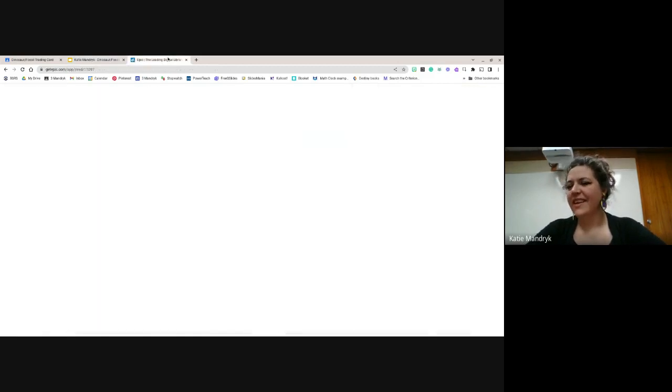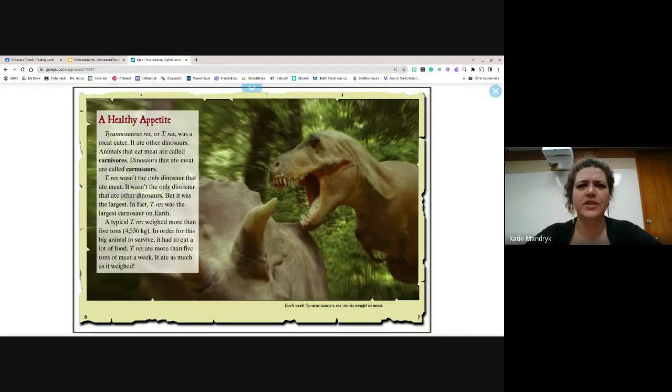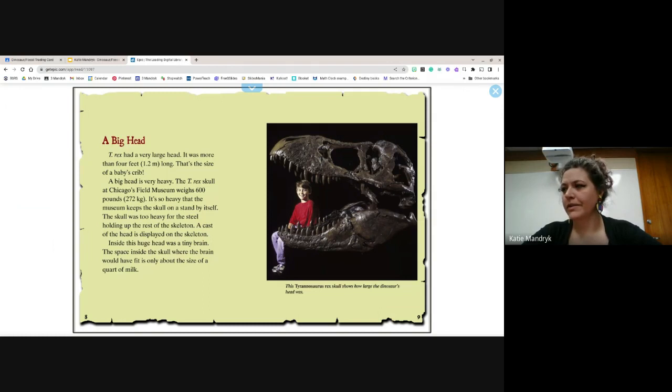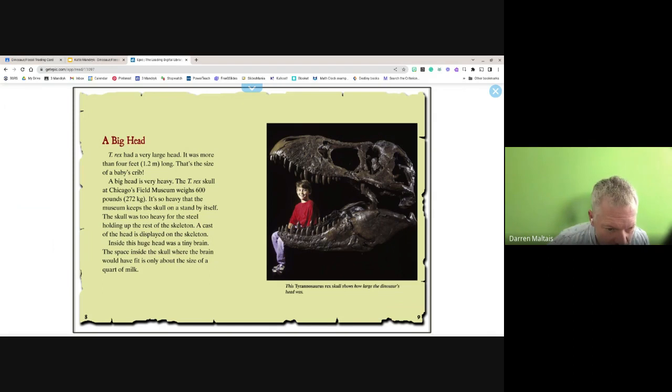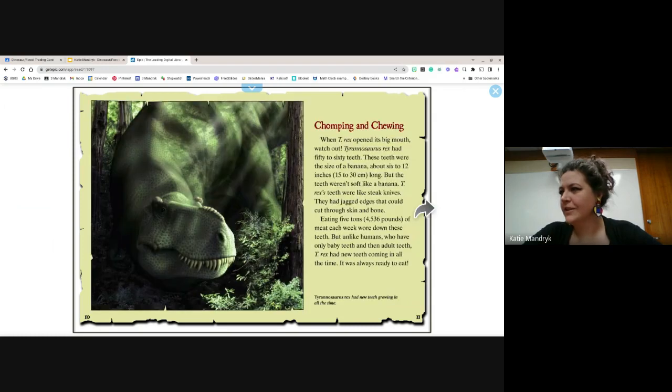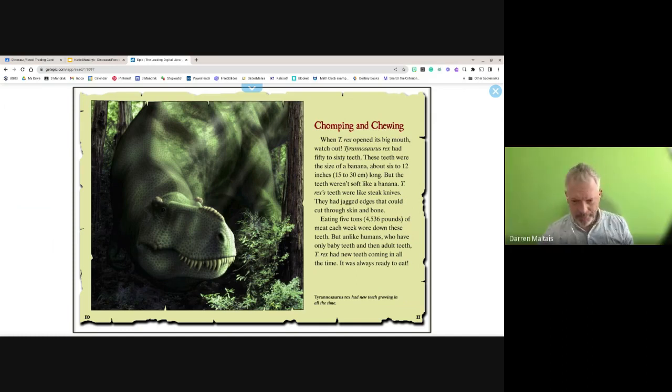The length. So this is just simple. We are just pulling information from here. I'm not even having to summarize lots of my sentences. I'm just pulling information from there. Look at. Whoa. Oh my gosh. Its head was 1.2 meters long. They've got a big mouth, chomping and chewing. Their teeth are the size of a banana. Oh, that's wild.